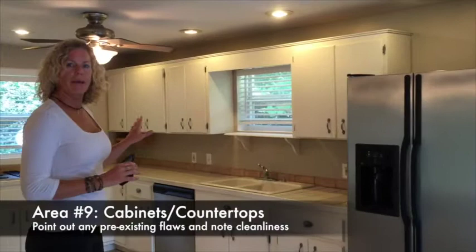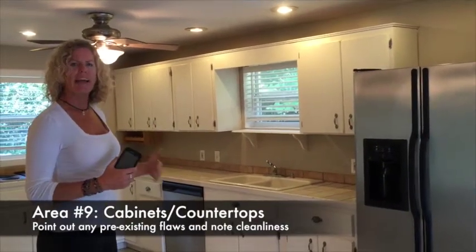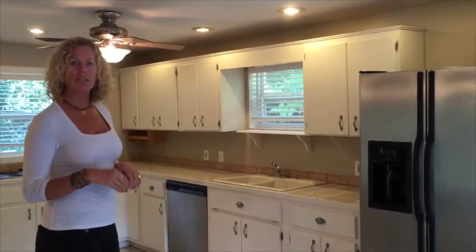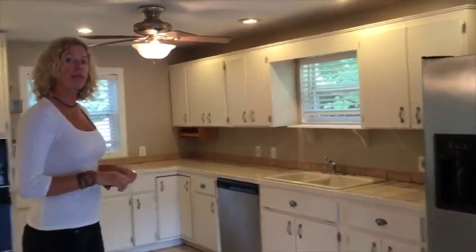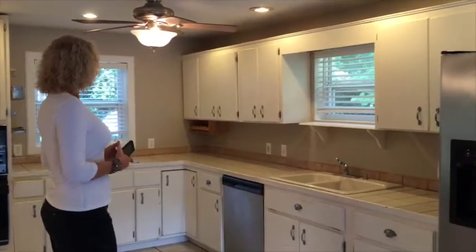Cabinets, you'll mainly want to point out what the existing flaws are, like in the paint, that kind of thing, but also whether they're clean or not. And at this point, when you're doing a move-in inspection, if they were damaged, you would have taken care of that already. So hopefully you don't have damage to actually point out when it comes to the repair of the property.